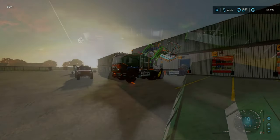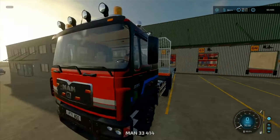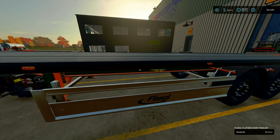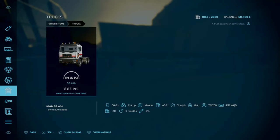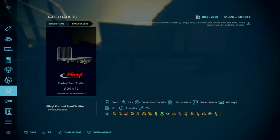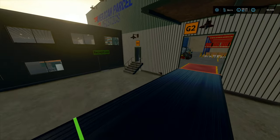And there we go, so we've got our new lorry. Let's have a look at this. This is the MAN 33414. And we also got the Flegal flatbed semi-trailer. If we have a look here, we'll go to our own equipment, truck. So yeah, 414 horsepower, so not the most powerful, but I think it really should do just fine for us. And the flatbed semi-trailer does have an option for bales and that.